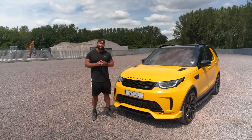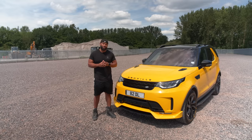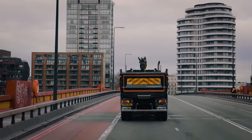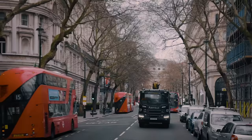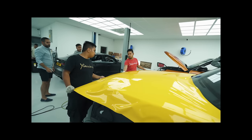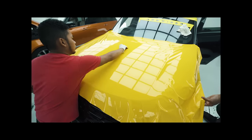This was done to coincide with the launch of our new website, aggregatesupplier.com. It was done by a good friend of mine, Yanni at Yiannimize. So the concept behind it was all our lorries are black and yellow, if anyone's ever seen them, and aggregatesupplier.com was the other way around, which was yellow and black. So I thought to myself, I'll wrap the car the other way around to coincide with the release of aggregatesupplier.com.